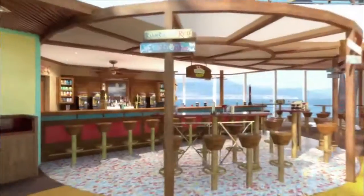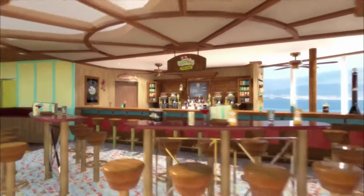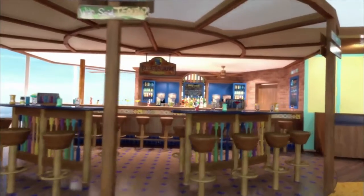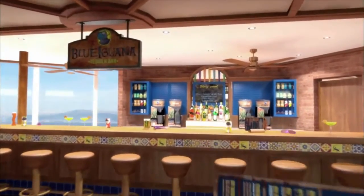And check out these two hangouts, perfect for transporting you to paradise. You can grab a stool at the Red Frog Rum Bar and sip a Red's Caribbean Colada, or cha-cha-cha on over to the Blue Iguana Tequila Bar for a Blue's Blue Margarita. The only question is, which bar to choose first?